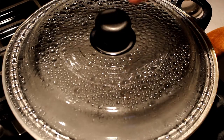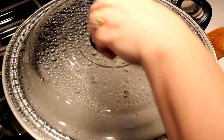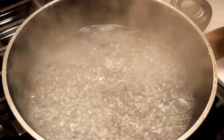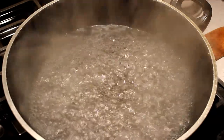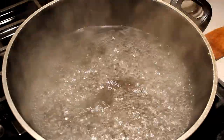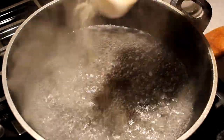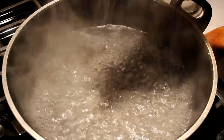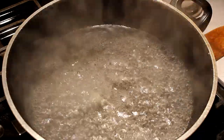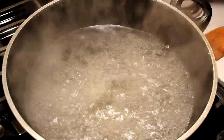To start our tuna and noodles, this is going to be a 1-pot skillet. So in my deep pot, I've got 4 cups of boiling water. I'm going to add 1/2 teaspoon of salt. I've got some onion powder. I'm going to sprinkle a little bit of that in. Garlic powder. I'm going to sprinkle a little on the water.